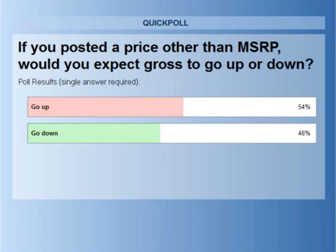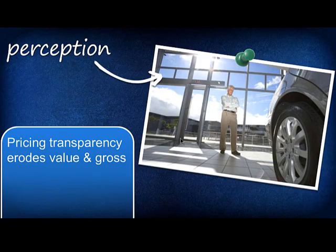So let's talk about that perception then. That was a great lead in with that. So 54% of you thought that pricing below MSRP would make it go up, and 46 thought it was going down. So there is a long-held belief that greater transparency in the car business, and specifically around the deal, chips away at dealer profits. A lot of times it's described as this race to the bottom. It's the idea that transparency erodes value, it erodes gross. But what we're seeing in the digital audience analysis is giving us some new evidence to the contrary. In fact, we may want to try to reword that to make it a race to the consumer.